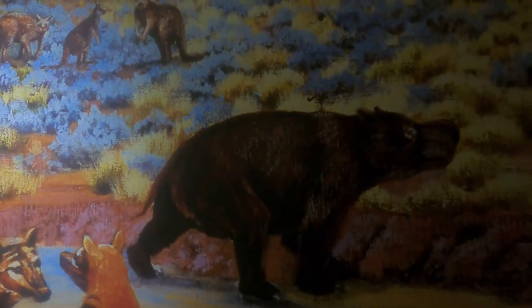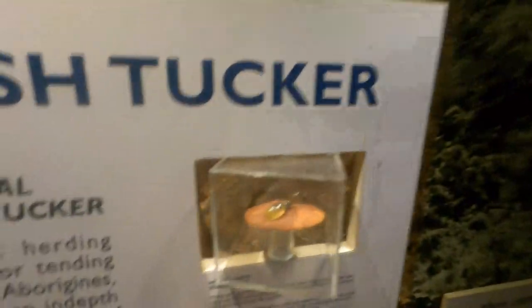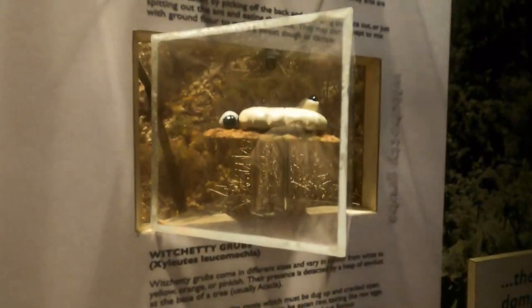Big marsupial that now exists. Drop bear. Bush tucker. What's that one, Rubes? Honey ants. That's what Zara and the girls ate. Witchetty grubs. Native peach. Inland pigweed. Desert raisin. Mulga tree and woolly butt grass. You want to eat some woolly butt? Yeah. No.